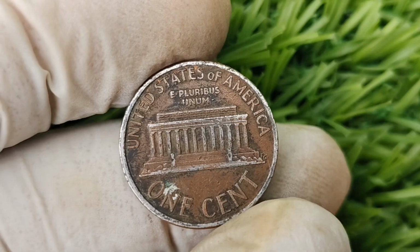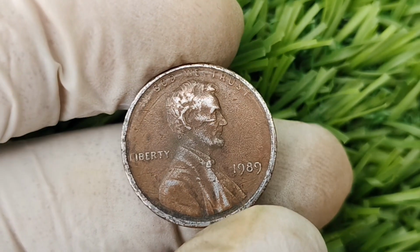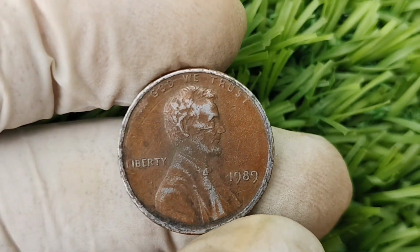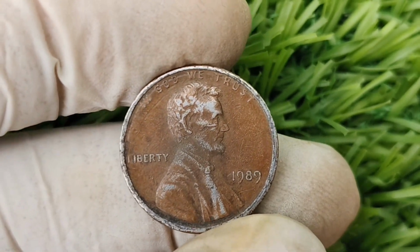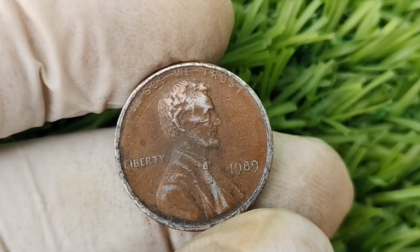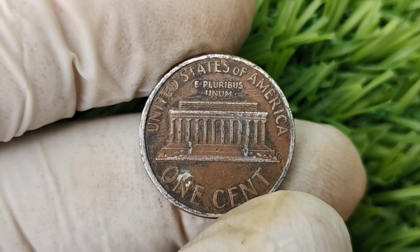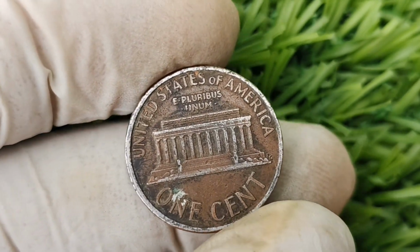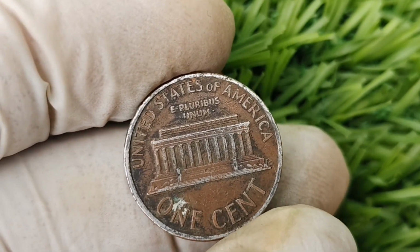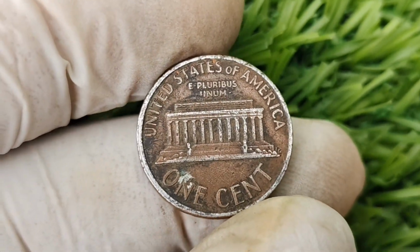Well, mint marks are those tiny letters you'll often see on coins, like the D for Denver or the S for San Francisco. But in 1989, something weird happened. Some pennies were struck at the Philadelphia Mint without a mint mark. That's right, some sneaky little pennies slipped through the cracks of the minting process without any identifying mark. Well, that's the twist. It turns out that these unmarked pennies are super rare. And when it comes to rare coins, the rarer, the better. The value of these no mint mark pennies has been going up and up over the years.